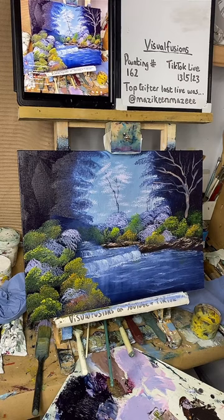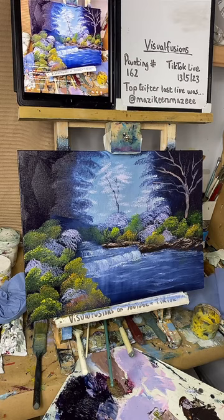Right, now we're gonna put all the leaves on. I might just change brush. I'm gonna have to go and get another brush, 1 minute.